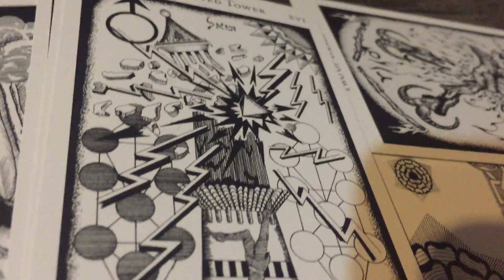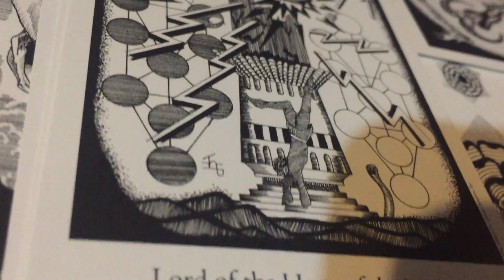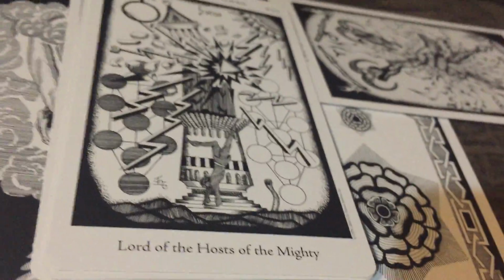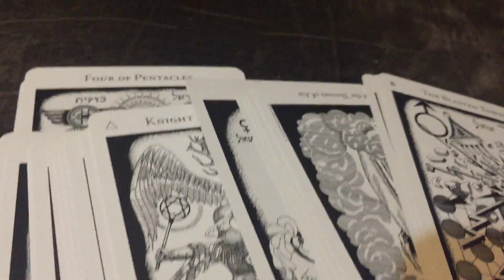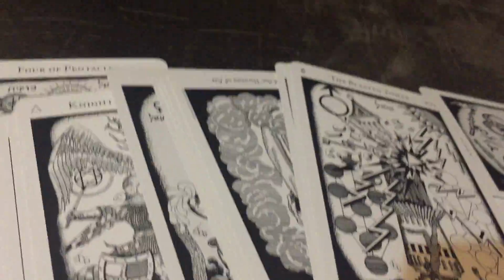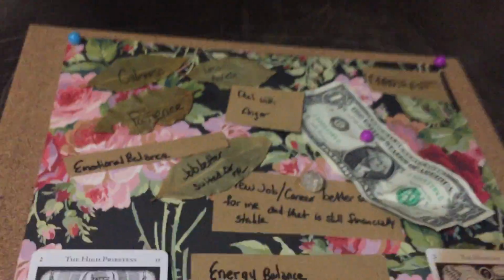Look at the symbology on this. A person, looks like a person falling upside down. This will probably never be a card that I'm going to actually use or work with, for obvious reasons. I would definitely recommend this deck for any tarot card collector, though, as it has some amazing artwork. I'm going to show you the next thing. I'm going to give you an example of what I use it for.